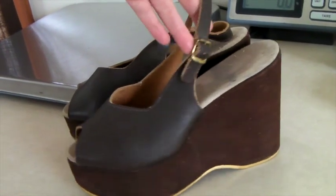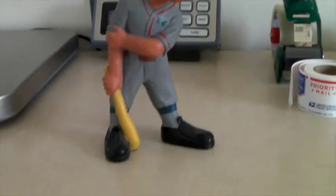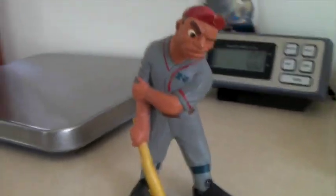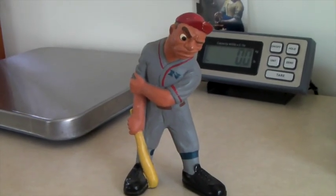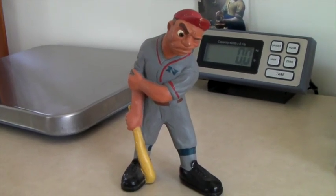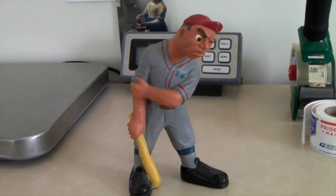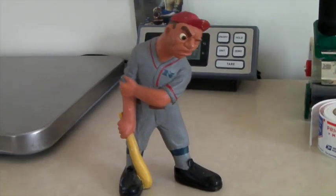I would never wear shoes like this, though. I would kill myself. This is a little chalkware dude from the 40s, 1941, signed by someone named Ritgers. If you look up Ritgers chalkware or Ritgers baseball, you'll see this is part of a set of two other figures. One's an umpire and one's a guy from another team. It's hand-painted, and the larger set sometimes sells for over $100. But obviously I just have one.